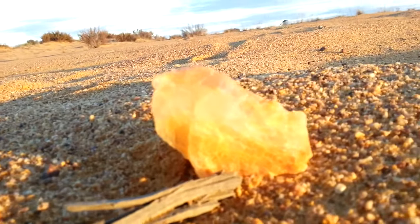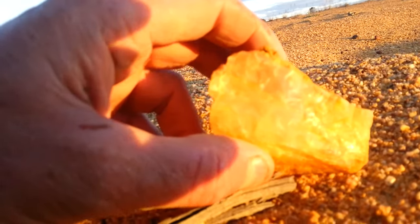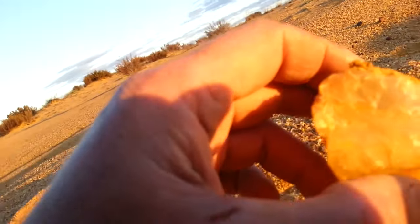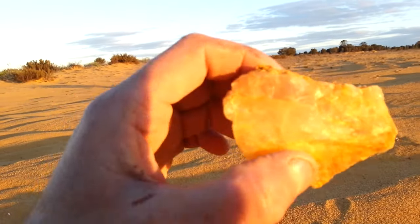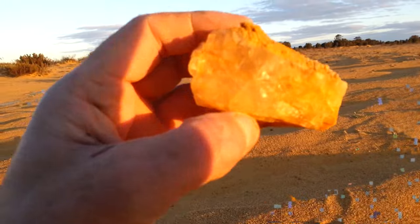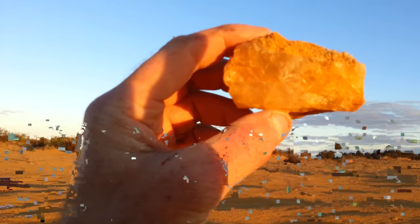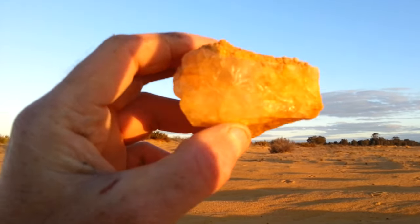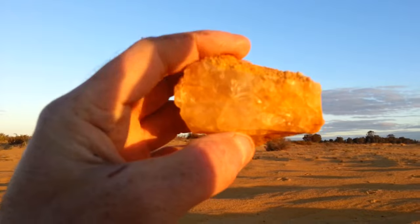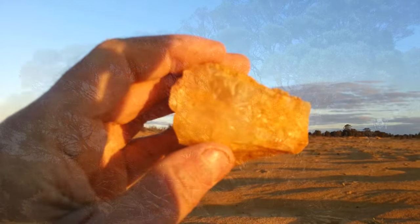Now guys, that's what you call freaking amazing. That is absolutely beautiful. Look at that piece of quartz. Just sitting in the sun, probably part of an Aboriginal tool. This place is the most magical place I've ever been in my life, guys. In my hometown, Dumbleyung, Western Australia.